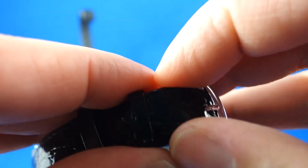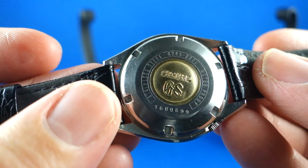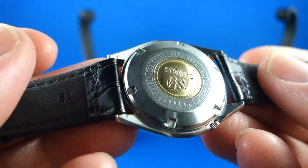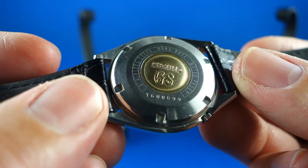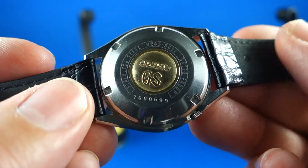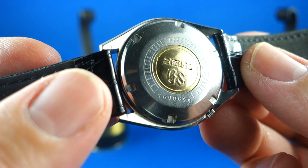Have a look at the case back. It's just on a rather nasty generic strap at the moment, but I have a proper Grand Seiko 19mm leather strap and a similar buckle to the 44GS on order for it at the moment, so it's going to look really nice. I mean, you pretty much have to splash out for a watch like this. It really needs to be on an original strap as well.